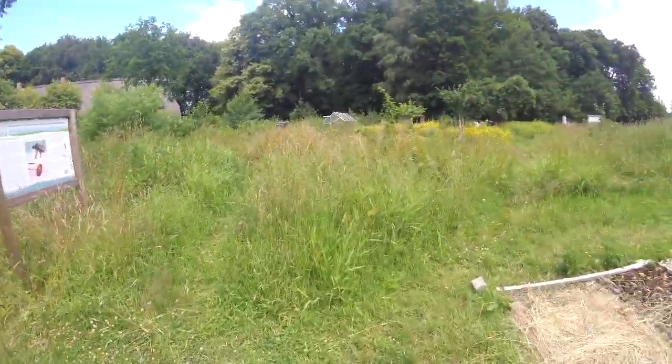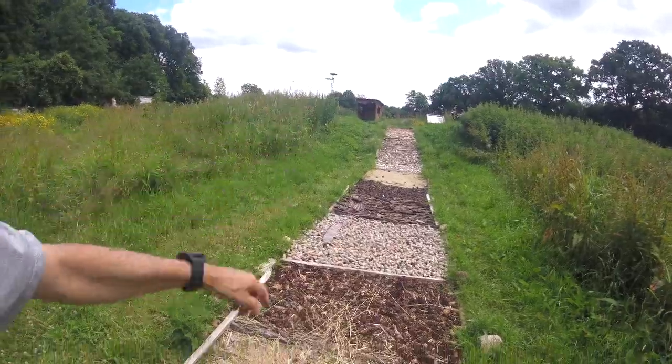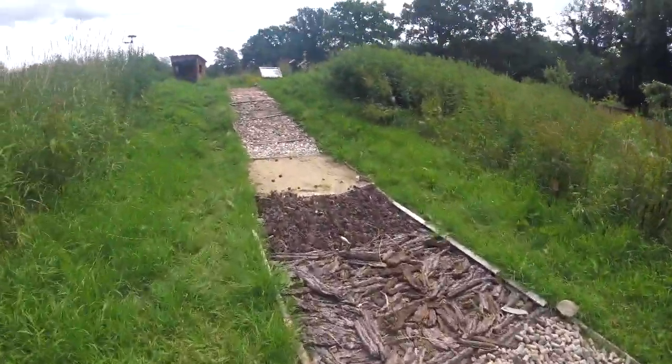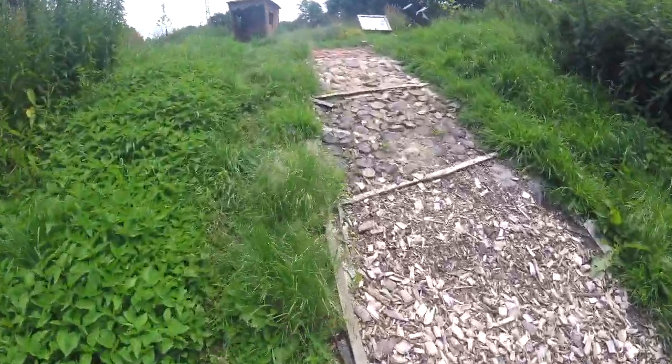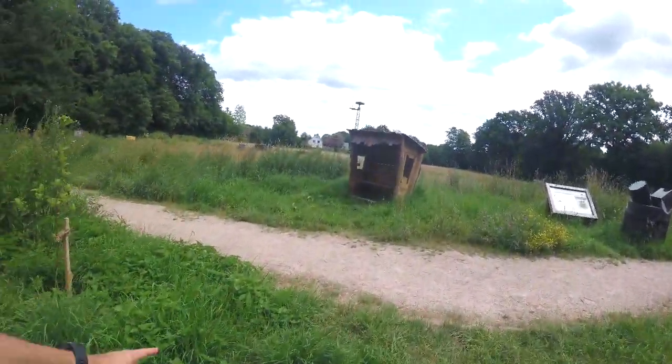Wow. This is super cool. Oh, that's neat too, this path. I don't know if you're supposed to walk on it. Corks. Cool little bus stop area.